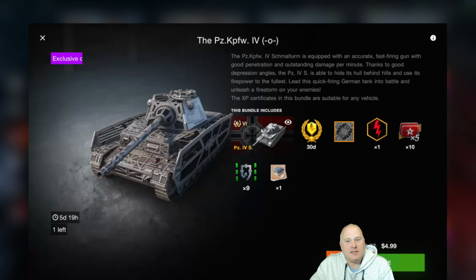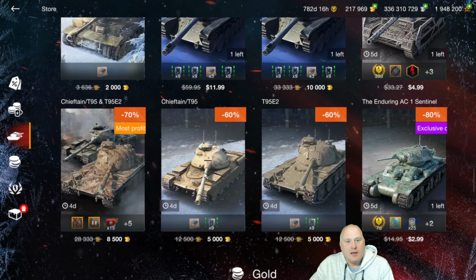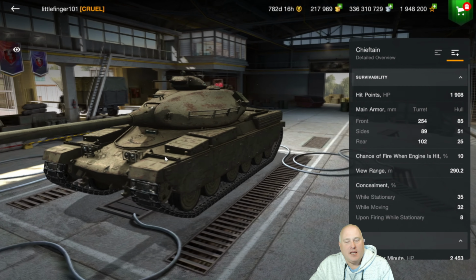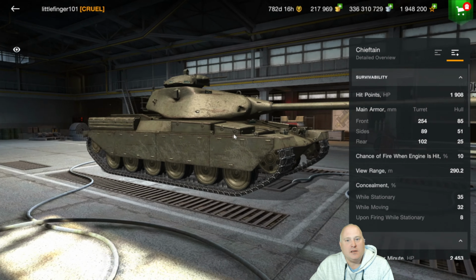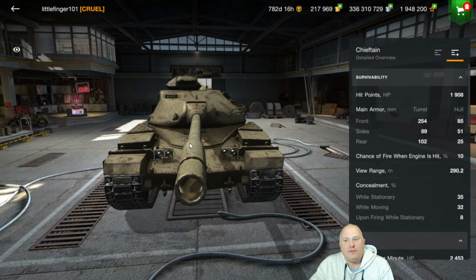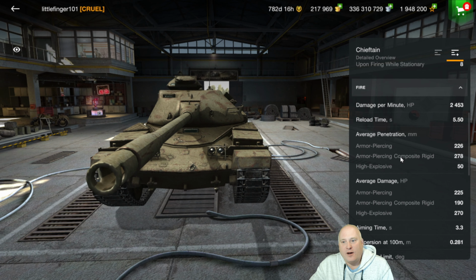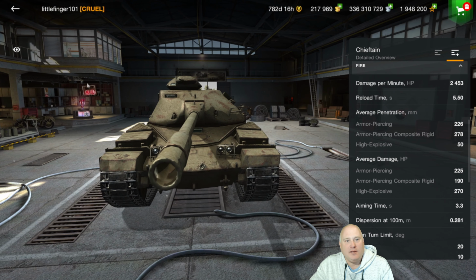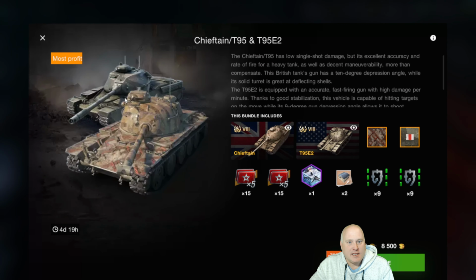I love the fact that it's got 30 days of premium, and it's a really nice, fun little tank here at tier 6. Chieftain T95 and the T95E2. A bundle I am not too hot on just because the Chieftain itself is a fun tank. It's a little bit slow in the British line, and you've got a fast firing gun, low alpha, good pen numbers on it, but here only 225 damage for a tier 8 heavy is a little bit on the low side, but you can really put out some big numbers in the tank.